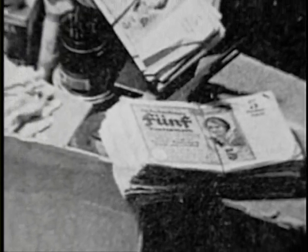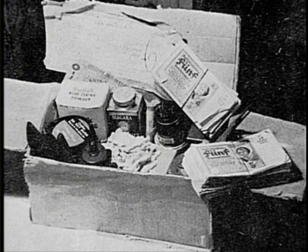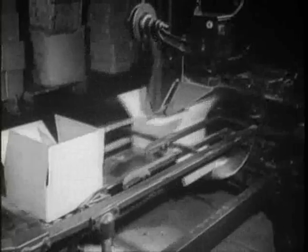We had parcels from home. They called them personal parcels. But in there, sometimes you would find materials that were useful for escape. Packages containing secret escape material were sent separately from the Red Cross and YMCA supplies in order not to compromise the work of the official organizations.